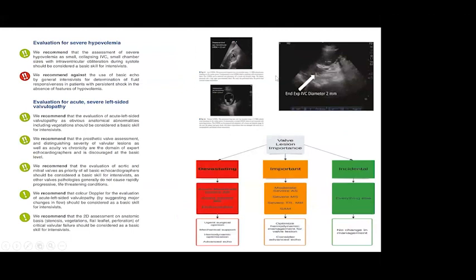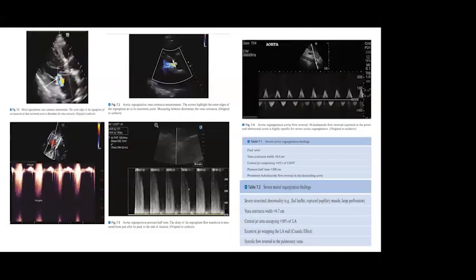And the last component is valve compliance, knowing whether you should diagnose valvular lesions like severe AR, severe MR. Identifying severe devastating complications like an acute AR, acute MR is part of the basic skill for an intensivist.